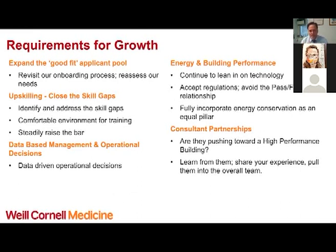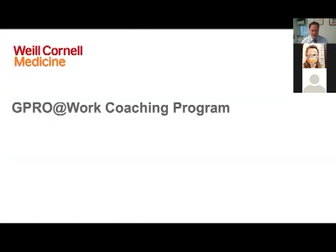Upskilling. We don't really have a slide, but I just want to bring up the point: think about who you're partnering with, right? Your consultant partnerships. Are your consultants pushing for high performance buildings? Are you learning from them? Use your consultants as a training opportunity for your own team. And then we'll talk more about the building performance and data-based items in the next slides. So I think that's it for me at the moment.